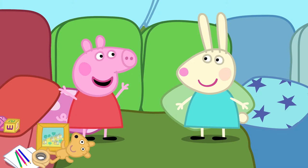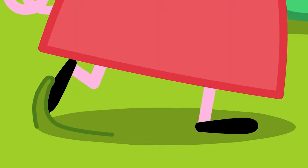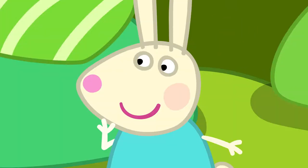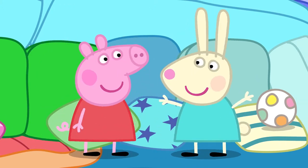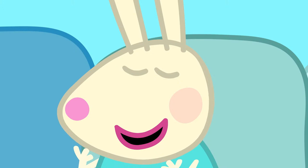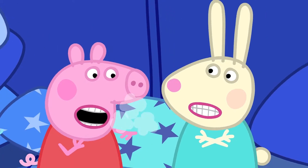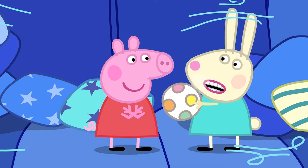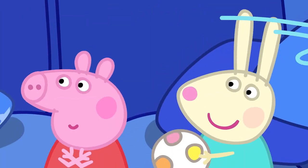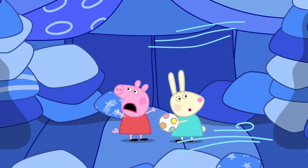This floor is green, so let's pretend it's squelchy. Ew! But the ball isn't here. Maybe over there. This room is blue, so let's pretend it's cold. There's the ball. Hooray! Let's get out of here. Which way did we come in?